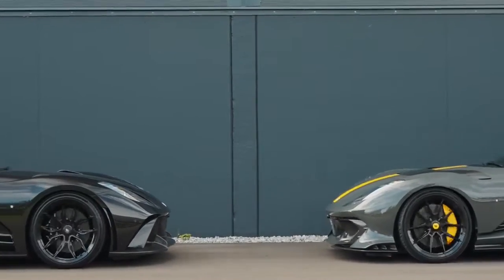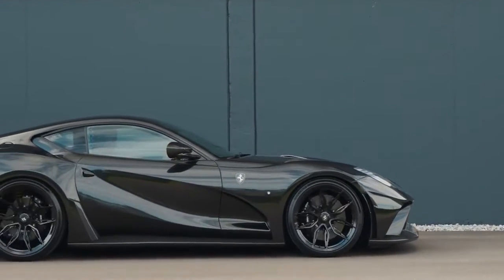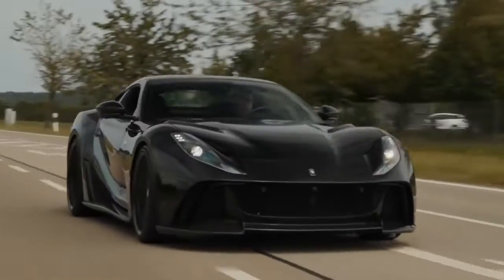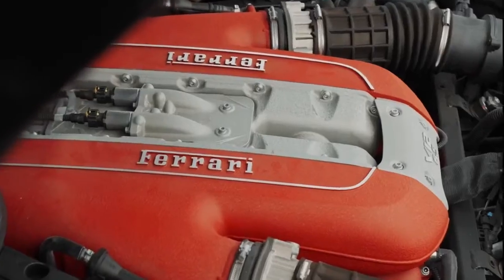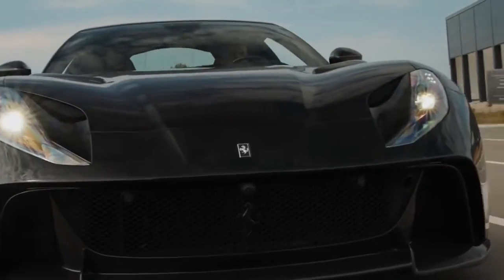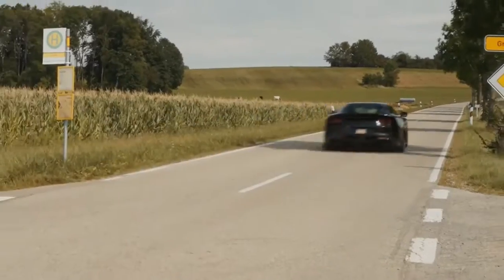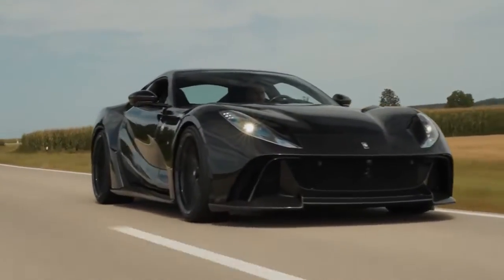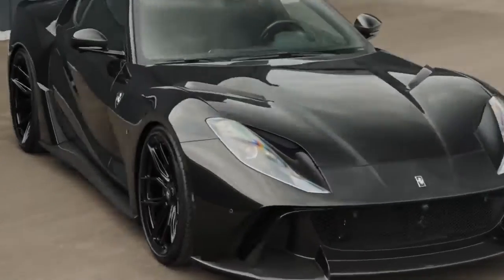Ferrari 812 Superfast receives 828 HP tune and wide body kit from Novitec. Novitec has created 3 unique Ferrari 812 Superfast supercars. The aftermarket specialist has already sold cars with a wider body and upgraded powertrains that deliver more power.